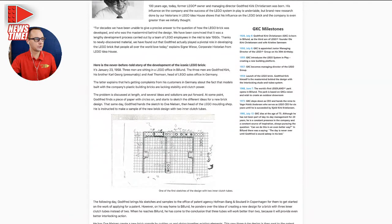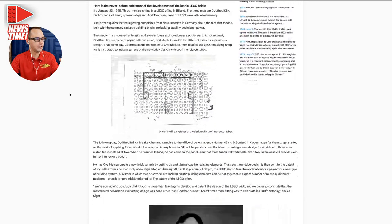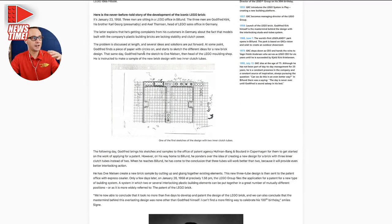And this is the actual sketch from Gottfried, trying to figure out the best design to reinforce the stud so that the interlocking power is stronger. LEGO showed that this week, and it's the sketch he made in 1958. And there is a story that they were discussing several ideas on how to reinforce the interconnectivity.